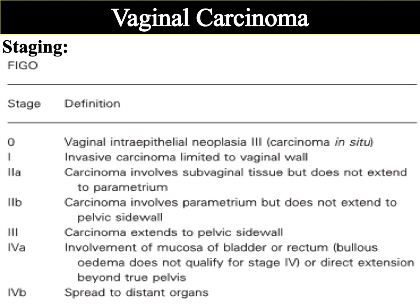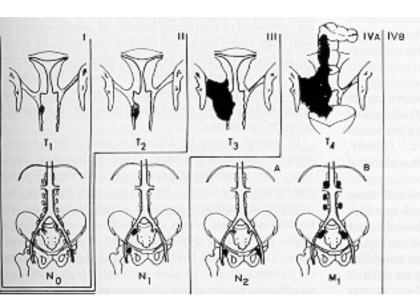Third stage, carcinoma extends to the pelvic side wall. In 4A, involvement of the mucosa of the bladder or rectum, so this is called bullous edema, does not qualify for stage 4, or direct extension beyond the true pelvis. The 4B is spread to distant organs. These are the pictures of the metastasis according to staging.